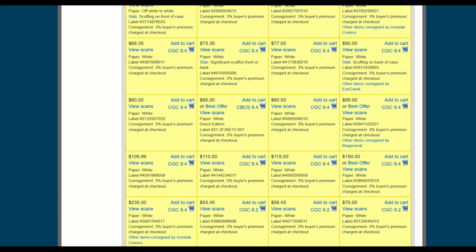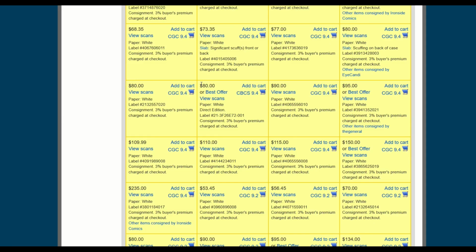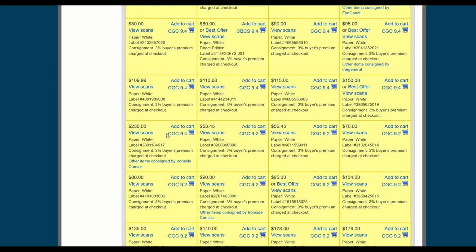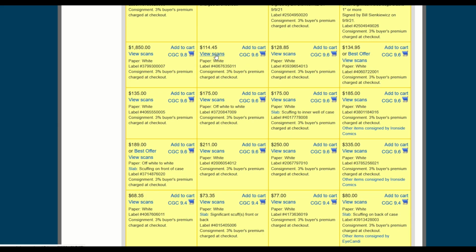There's no way. You'd have to be the best price for your CGC grade. So for example, this is a 9.6. If you were to buy it and relist it, you'd have to relist it for more than what you paid. And a 9.6 is sitting at $114.45. There's $128.85. There's so many 9.6s. There's no point in buying this because you'd have to have the best price for a 9.6.